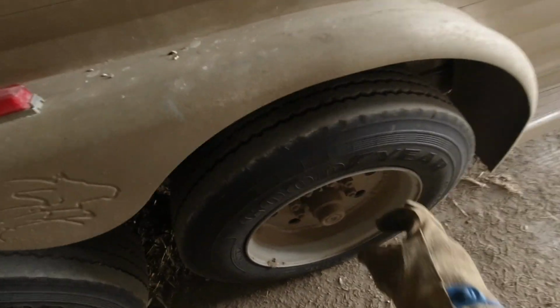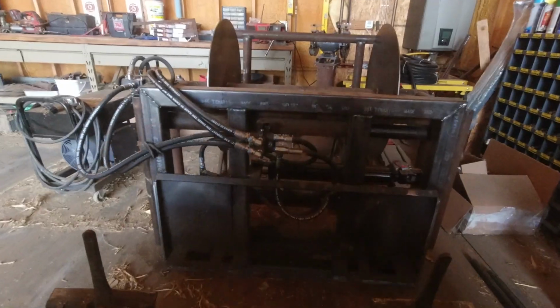Dad was hauling some cattle the other day and absolutely blew out a sidewall on this tire back here. Chuck that spare back on there. He's got some cattle to haul later today, I think.